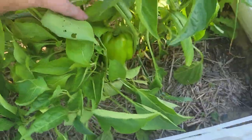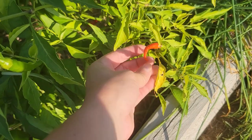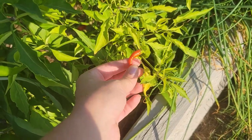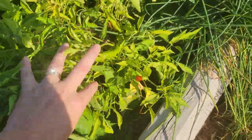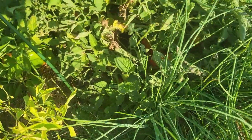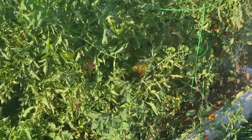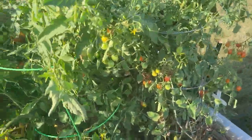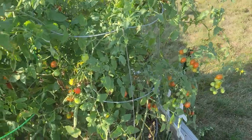We have more green pepper, bell peppers. These are the long, slim gym peppers. They're long and red, they're delicious. Chives in this corner. You can see I have a lot of tomatoes left down there. It's been a very hot and dry summer. Been watering like twice a week.